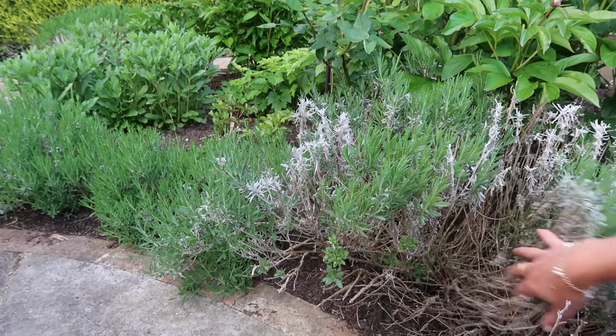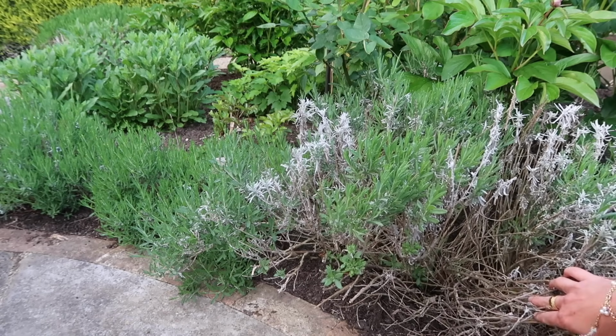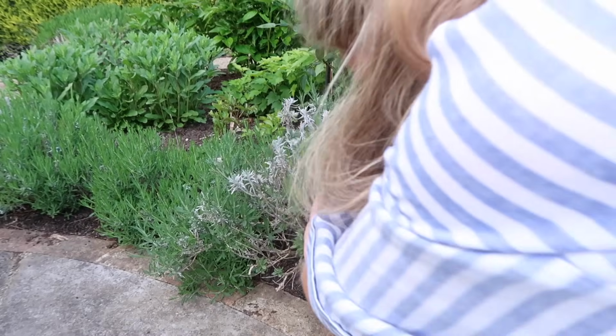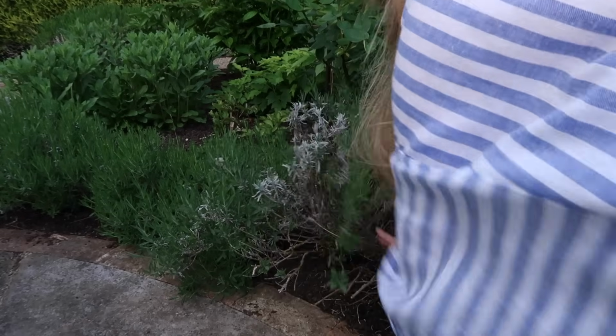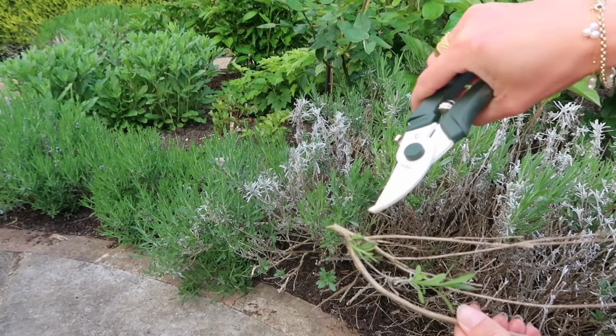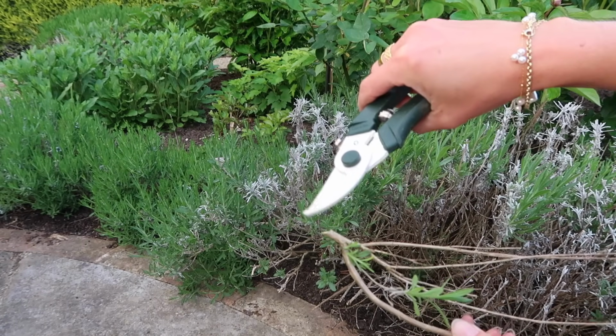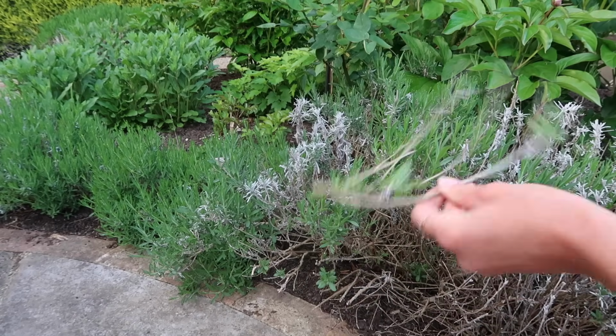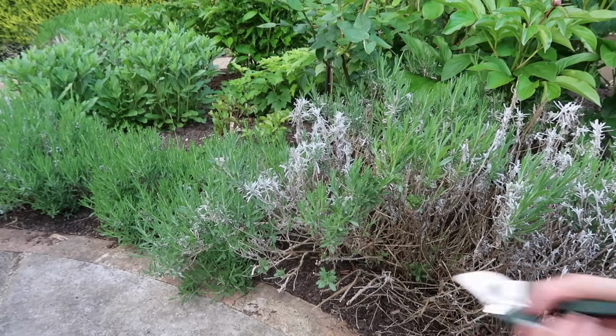The secret is, if you've let it get woody, you just want to make sure that you don't cut below a bit of green. So for example, down here, I can see that there's some green all the way down there. So I know that I'm safe to trim there. Do you see this bit here? A little bit of green. There was also a little bit of green there. So I've left that on, which means I can get rid of all of this woodiness, which is going to really tidy up this area.